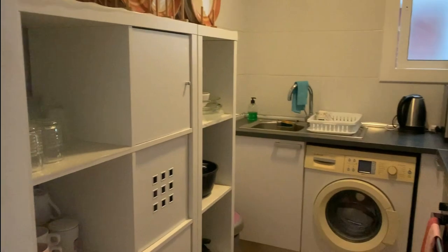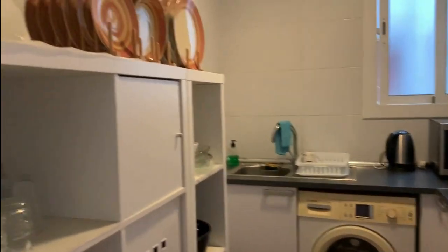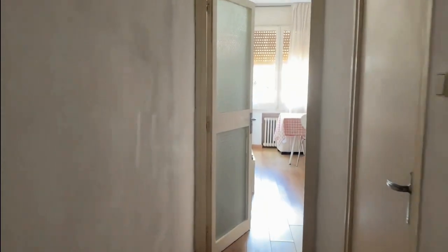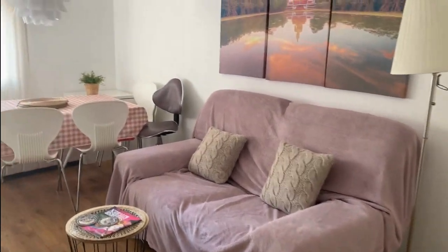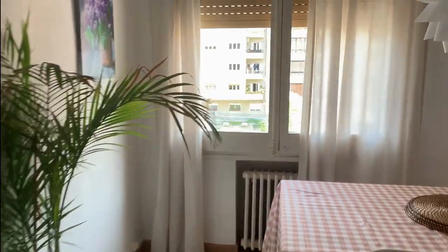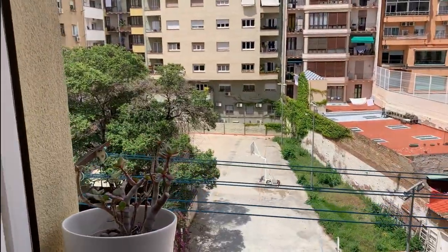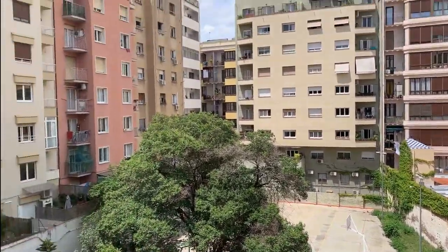So now we can continue to the kitchen, which is next to my room. Of course, we have the washing machine in the kitchen, not common in the United States. And then here are the dishes and the plates. So then we continue into the living room right here. There's the TV, the dining area, and this is the view I have from this window. Also, drying machines are not very common in Spain, so then we hang the clothes outside. And this is the view I have.